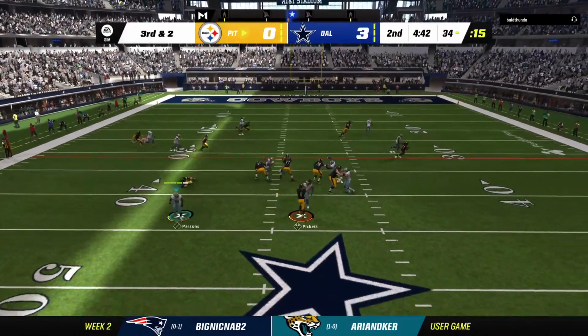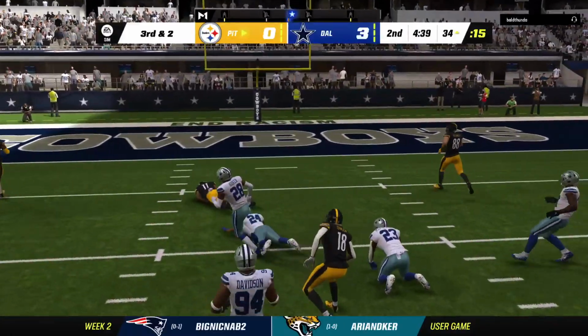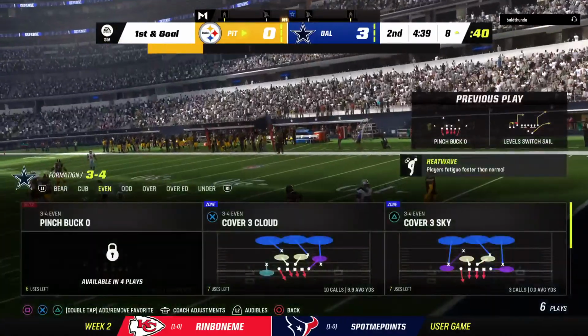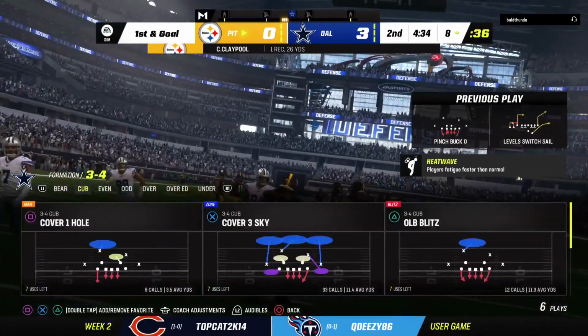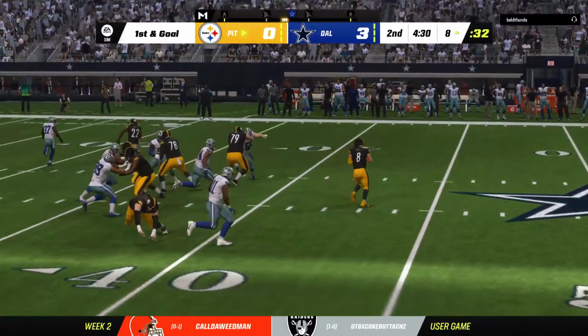3rd and 2, Pickett. This is Chase Claypool on the receiving end. And he's brought down, but not before he reaches the 8-yard line. They're able to convert on 3rd down, and that sets up a 1st and goal. That's a big conversion there on 3rd down, and this has been a great opening drive.